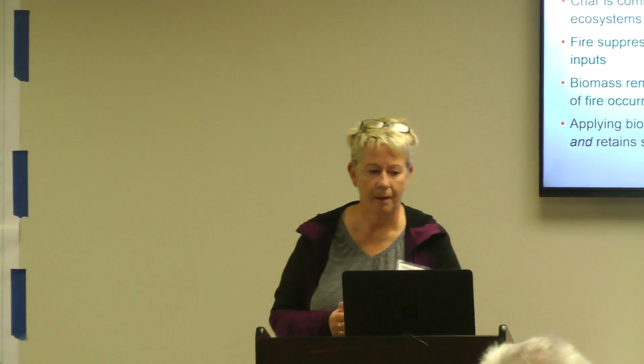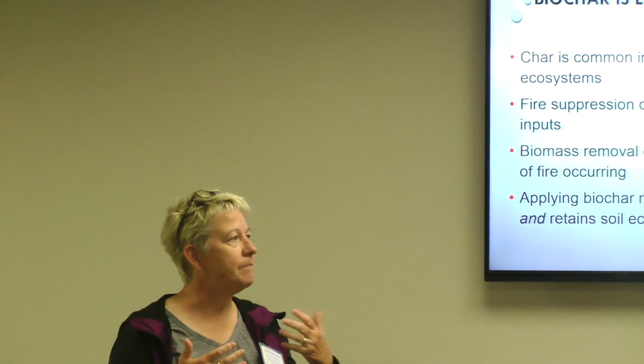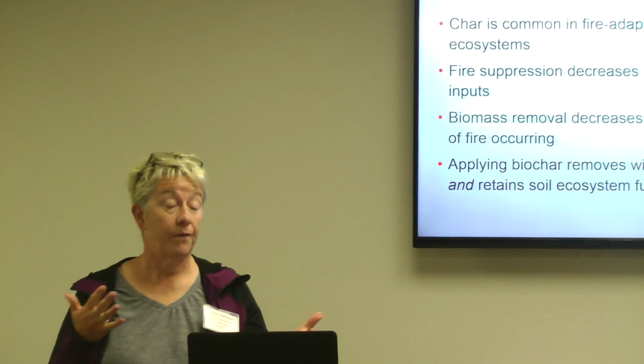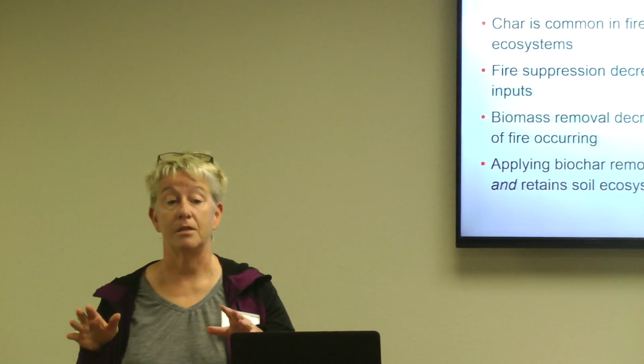But you guys all know, you've seen pieces of wood like this in a lot of fire ecosystems. A lot of the discussion lately has been that if we've suppressed fire for so long, there probably hasn't been a lot of that charcoal input into the soil, and maybe that's one of the reasons why we have invasive species problems, and why the soil is not as healthy as it could be. So that was one of the reasons that we started looking at biochar as a way to increase charcoal in the soil.